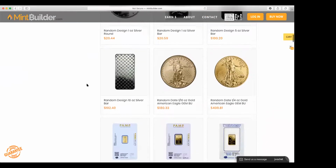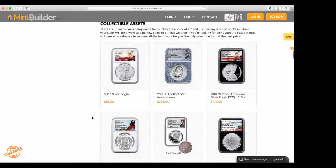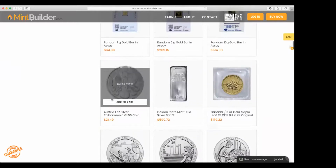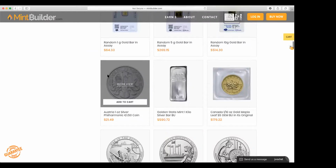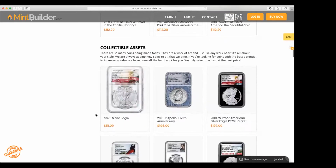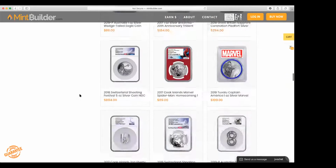We wanted that to be a decent price, and so this is what you're seeing: collectible coins. This is the MS-70 Silver Eagle. Again, fair price. These, by the way, all the bullion are tied directly to live pricing, as I mentioned earlier. And then the collectible coins are not, except for the MS-70 Silver Eagle, because that's such a competitive price in the market. We are tying that directly to live pricing. So you'll see all that in here.